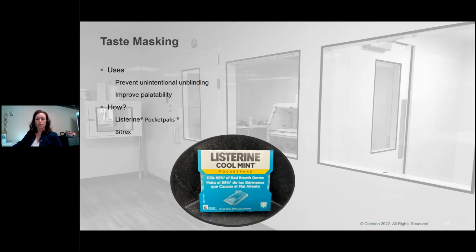Taste masking is also common. This can be done for a couple of reasons, either to prevent unintentional unblinding or to improve palatability. Listerine pocket packs can be administered pre and post dose, and these will basically blast out any taste that the formulation may give off. Another option is to add a product called Bitrex to the actual formulation, which will take the bitterness away.